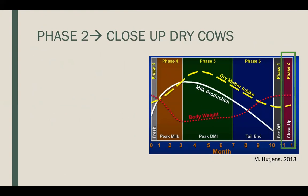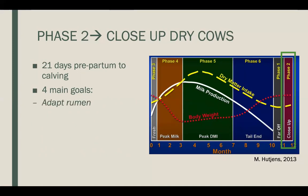Phase 2 is designed for the dry-off cows 21 days prepartum to calving. There are 4 main goals that should be aimed at during this time. The first is to adapt the rumen to a slightly higher concentrates diet, as once they calve, they will be entered into the lactating herd and fed a higher concentrates diet to produce the greatest milk load.